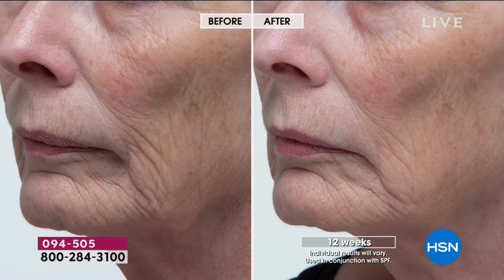Yes. And Bobbi, what I want to call your attention to in this before picture, we see those deep lines, we see the wrinkles, we see the jawline, but I want you to look at how deflated her cheek looks. Oh, yeah. And that's because we've lost that plump volume that we have when we're younger that's full of hydration. It's gone. And that's because of that weakened moisture barrier. After 12 weeks, we see that improvement in the skin tone. We see the improvement in the lines and wrinkles, but also look at how her cheek looks.